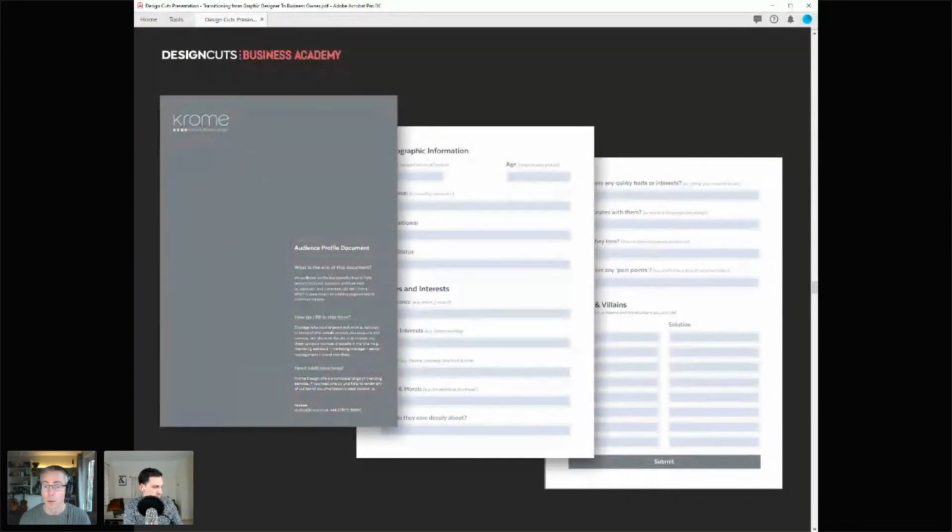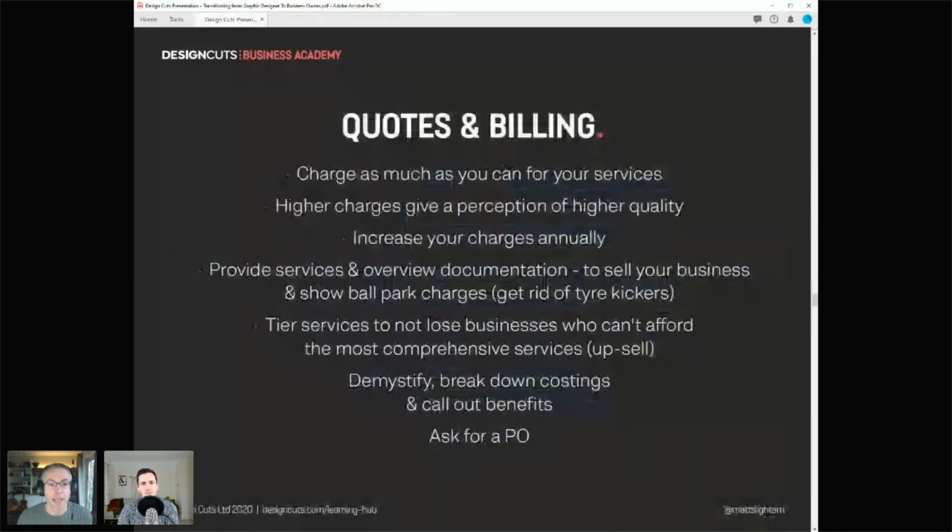It's showing the amount of work put into your design work helps you charge more for the same services. And it also helps you charge for other services, because once you've leveled up, you can charge for this as a service as well. Okay, quotes and billing. Okay, the really interesting stuff now. Oh, exactly, but it's really important, right? I've said here, really important one.